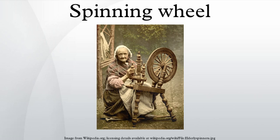The double drive wheel is named after its drive band, which goes around the spinning wheel twice. The drive band turns the flyer, which is the horseshoe-shaped piece of wood surrounding the bobbin, as well as the bobbin. Due to a difference in the size of the whirls, the bobbin whirl, which has a smaller radius than the flyer whirl, turns slightly faster.